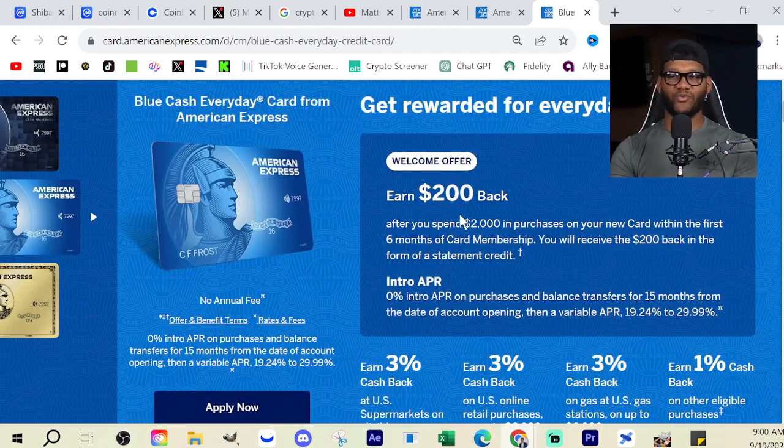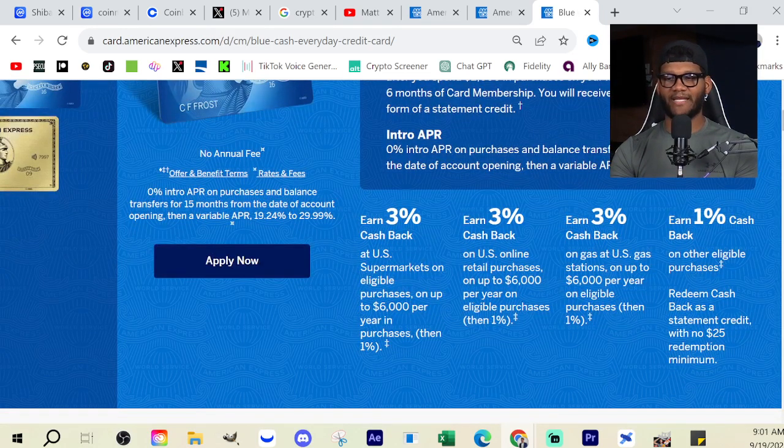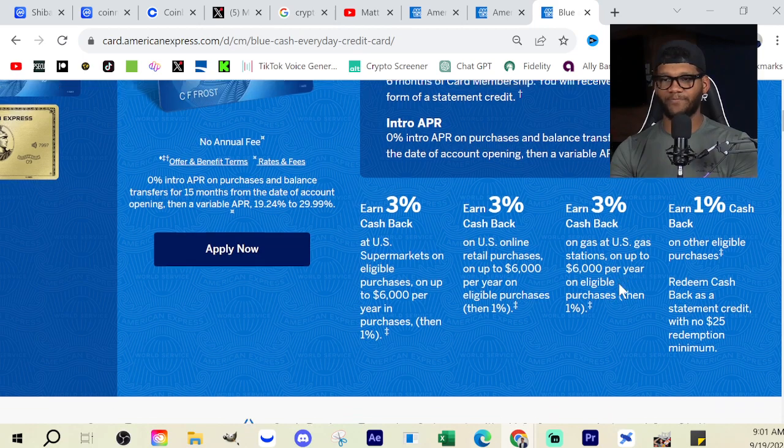So you would have a $200 cashback reward here after you spend $2,000 in the first 6 months of owning this card. You do have 3% cash back at U.S. supermarkets. So instead of getting 1% after you hit the $6,000, this is up to $6,000 on this one as well. So if you have a big family, you can get 3% cash back. 3% cash back on online retail purchases up to $6,000, 3% cash back on gas station up to $6,000, and then 1% on everything else there.